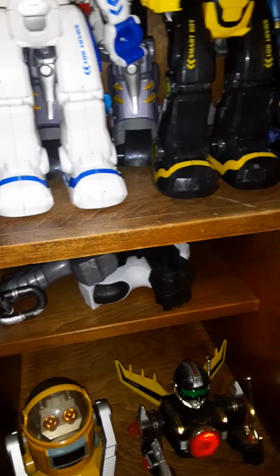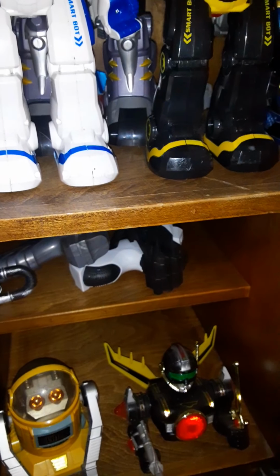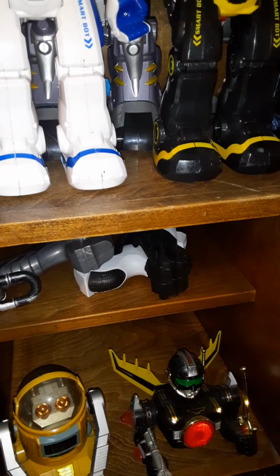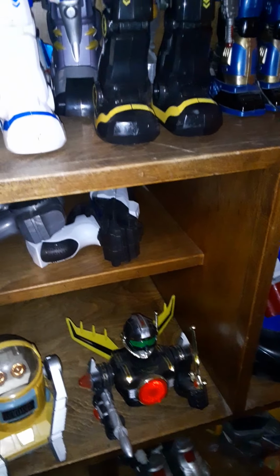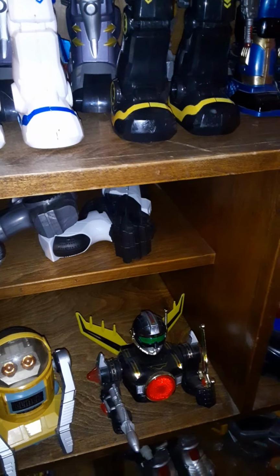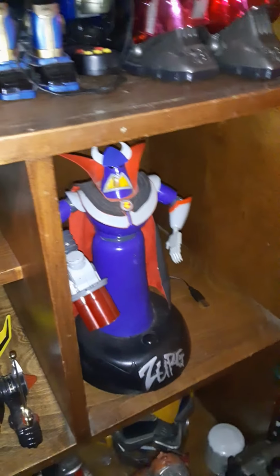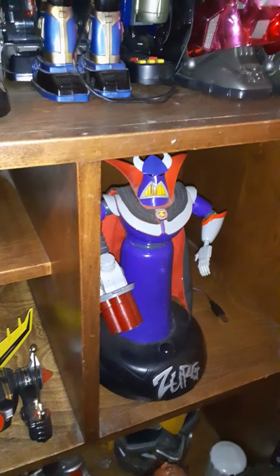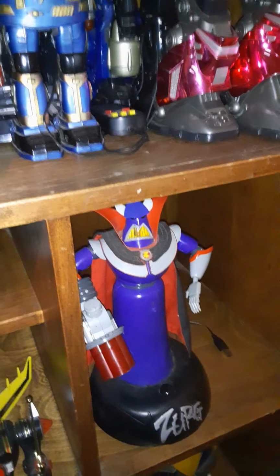But I'm surprised that he still lights up and still talks and works and stuff. I don't know how I'm going to fix it, though. I might just have to throw that one away and get a whole another new one. Because I saw one on eBay for, I forgot how much it was. But I might purchase it before long. Now, the Zerg was made by Thinkaway Toys. A lot of the Disney toys came from Thinkaway, you know.